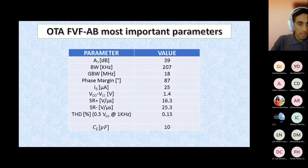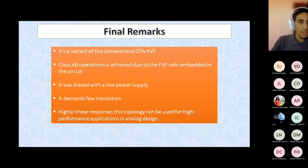And well, the final remarks that we have: this proposed circuit was a variant of the conventional OTA FBF, and the class AB operation is achieved thanks to the FBF cells embedded in the circuit. It was biased with a low power supply. It demands few transistors, and it also has a highly linear response. This topology can be used in the future for high performance applications in analog design.